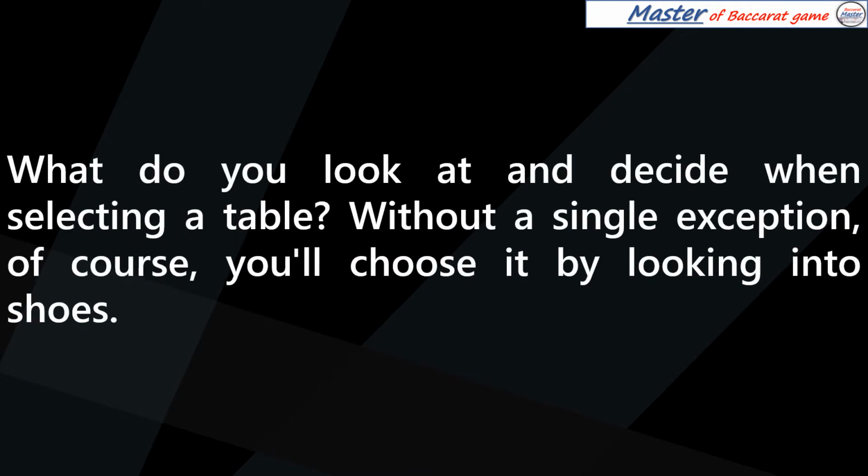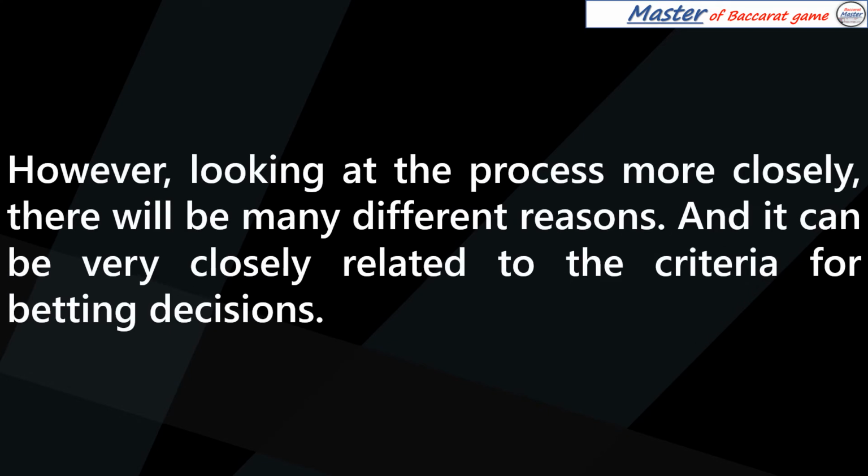What do you look at and decide when selecting a table? Without a single exception, of course, you'll choose it by looking into shoes. However, looking at the process more closely, there will be many different reasons. And it can be very closely related to the criteria for betting decisions.